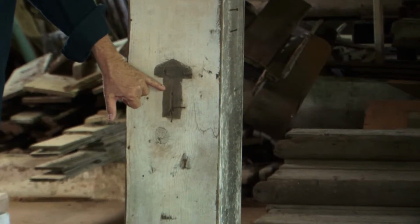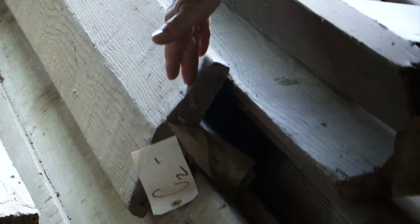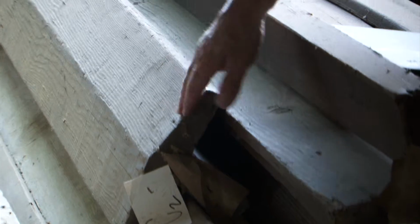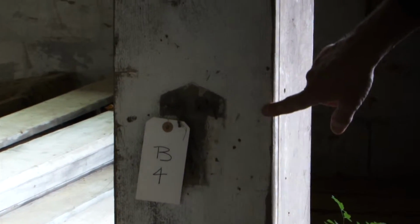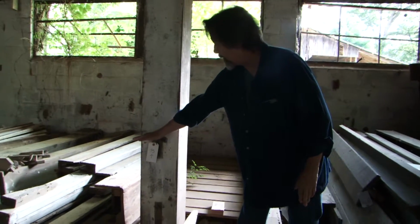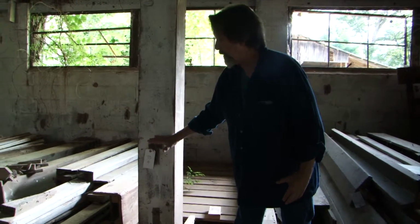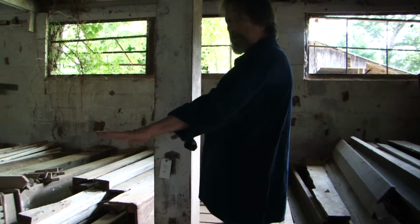We know this is a handrail because it's a small ghost. See how wide this is? This is a good 6-8 inches there. And it is wider than this. This piece, we have seen some of these, I'll take you around and show you, they just about cover the edge here, and that means it was a straight rail.